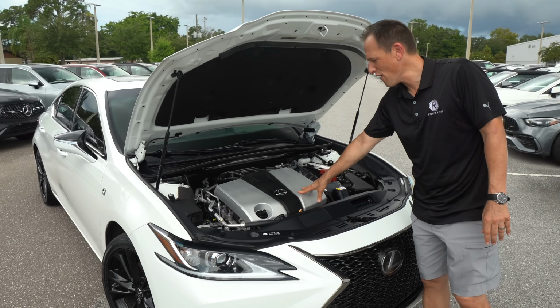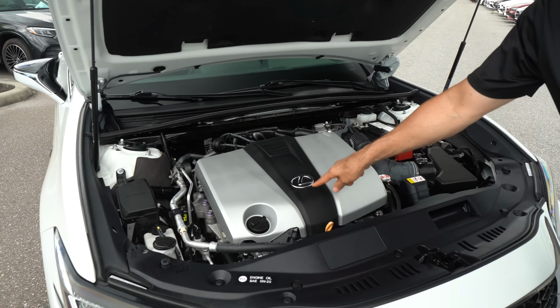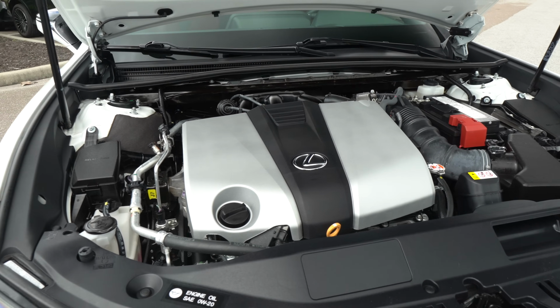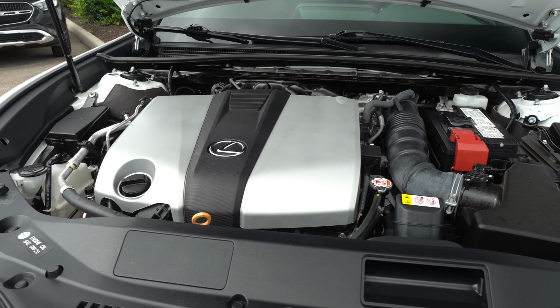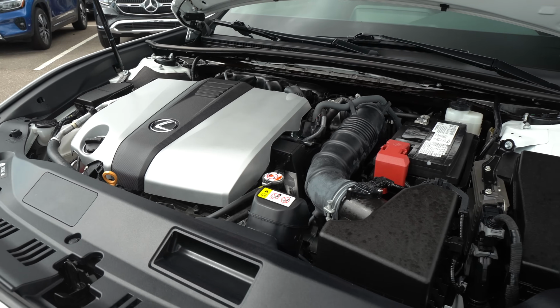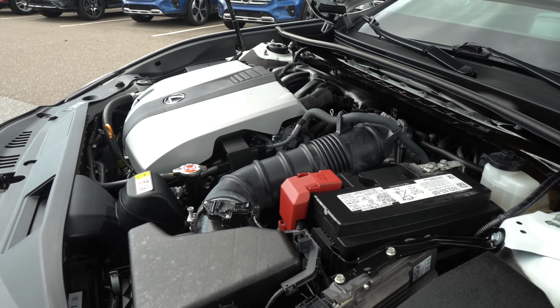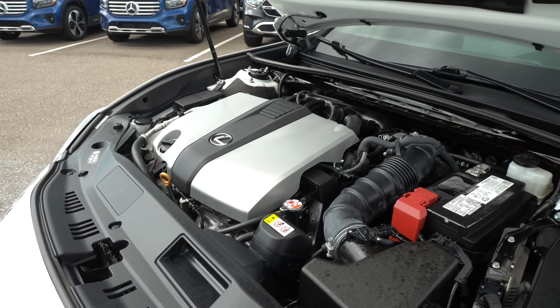Underneath the hood, very unique looking engine cover, the silver with the flat black and the Lexus badge. But what do we have? We have that tried and true, bulletproof 3.5 liter naturally aspirated V6. It puts out 302 horsepower, 267 pound-feet of torque, and it's mated to an 8-speed automatic.